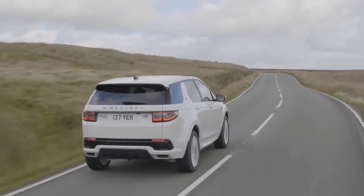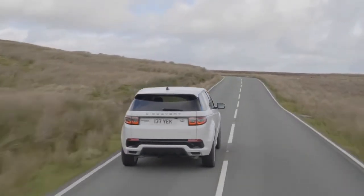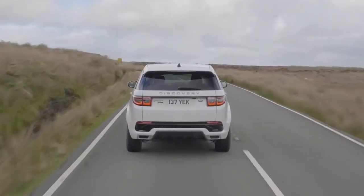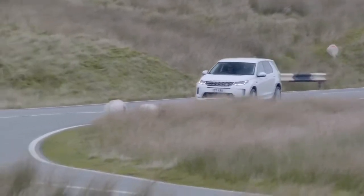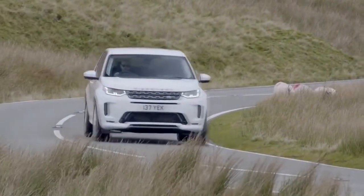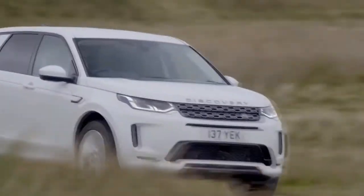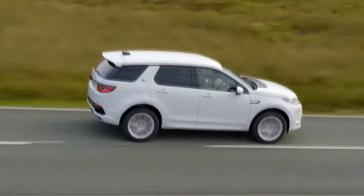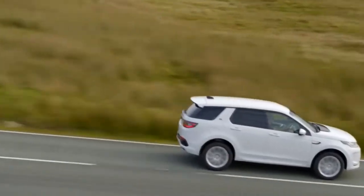Choice of 3 diesel, 2 petrol and 1 hybrid make up the range. All versions are 4-cylinder units except the hybrid. All engines bar the entry-level 150 HP diesel feature all-wheel drive, an automatic gearbox and mild hybrid technology. This technology uses a small battery and motor to assist with fuel economy. It does this by aiding the engine and allowing the stop-start system to cut in earlier.